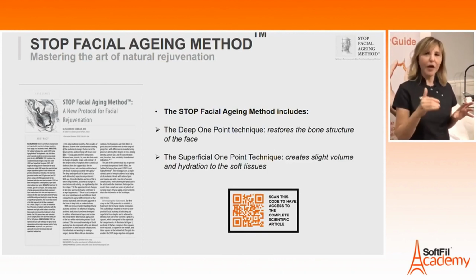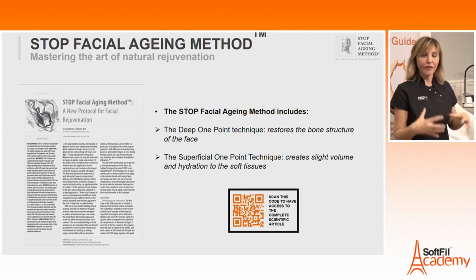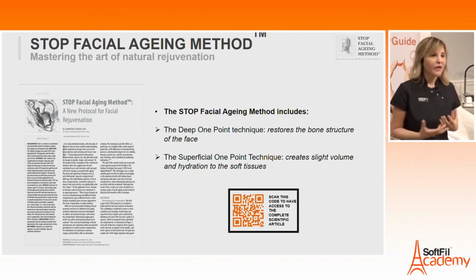So at first I will inject the deep layer, and after the superficial layer, because for me, if you are injecting only the deep layer, you will not be perfect and the result will not be harmonious. So you will see on our patient a very interesting result.